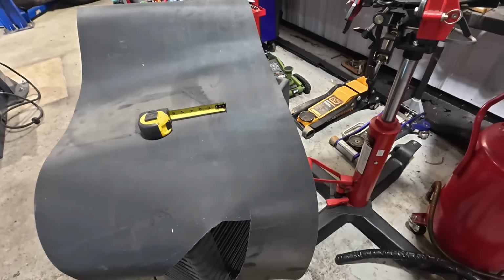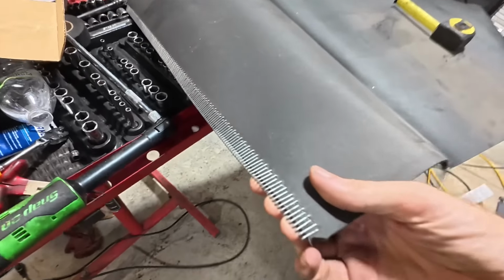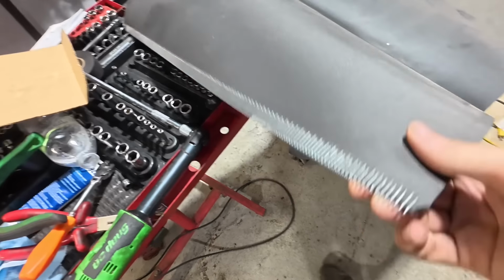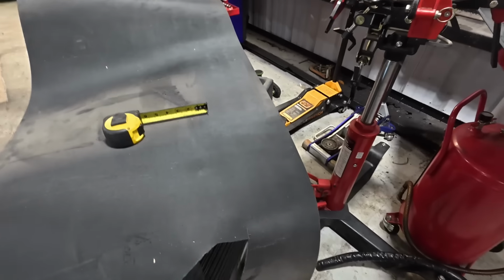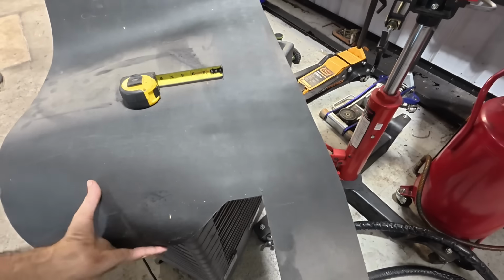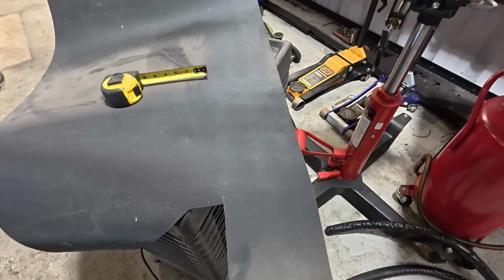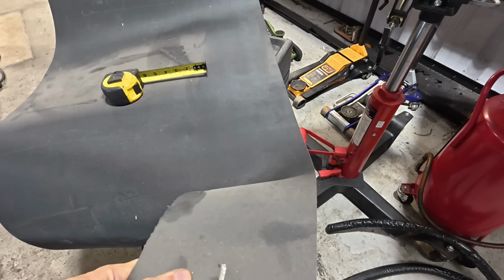I've got a big strip of old conveyor belt material. It's a used piece of conveyor belt. Looks like they took it out of service for like a grocery store or some kind of warehousing facility. So I've got this bulk piece, and you can see I've been cutting it up and using it to make fan shrouds on other vehicles.